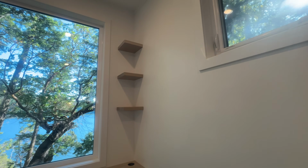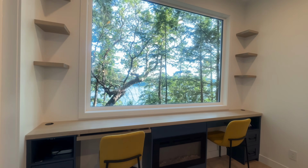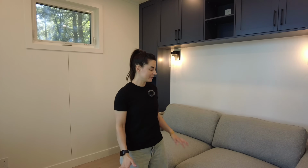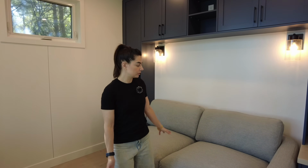We're so glad our builder was open to doing the biggest window we could possibly fit in here, because it really makes this space incredible. Along with this obviously being a workspace, this is an office after all, we wanted to make it super cozy and have it be kind of also like a movie room, and also another place that we can have guests sleep.